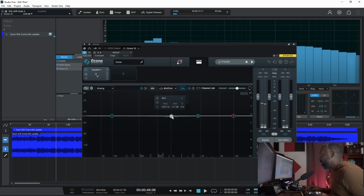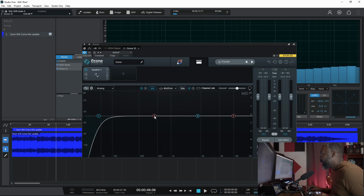All right, so I made a mistake there. I had my side selected. I need to have my mid selected. Head back to the 1K and boost 2 decibels right here. You got to pay attention to what you're doing.